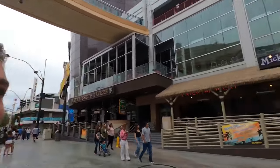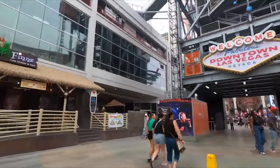We're on Fremont Street. We're going to do a little bit of a tour, first impressions so far. A lot of stuff to grab your attention everywhere you go.